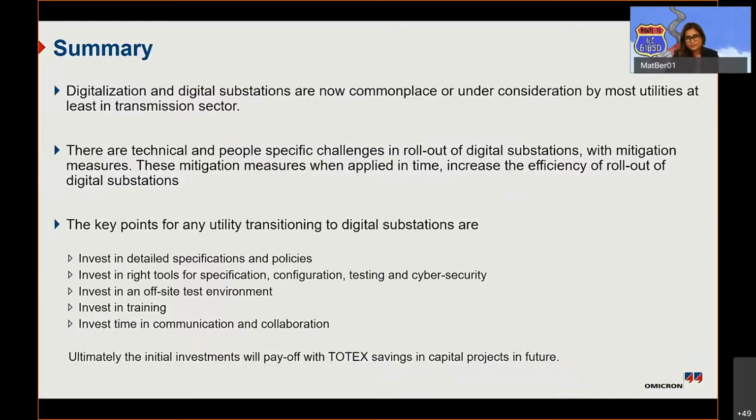There are challenges, but these challenges can be mitigated, and often people have faced those challenges and they have written about it. So it's all a matter of collecting that knowledge and applying it. There will be some initial investments required, but this investment is nothing compared to the savings that you will ultimately make with digital substations in later time.